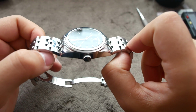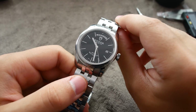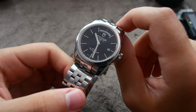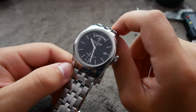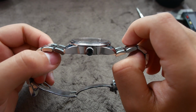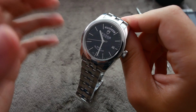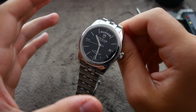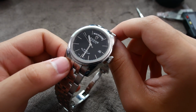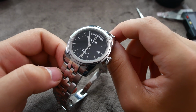And as this movement is in a Tudor, it's of course the top grade version of the ETA movement, which means it's going to have the best shock protection. It means it's going to have the best hairspring, etc. for the best reliability and of course for the best performance that ETA can offer with this movement. So the movement has been averaging out at about plus 2 to 3 seconds per day, which I am of course very happy with. I have no problems with that whatsoever. This is a very, very accurate watch.